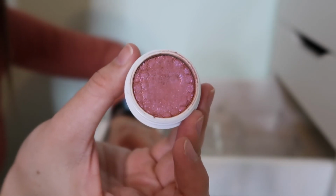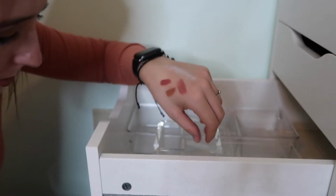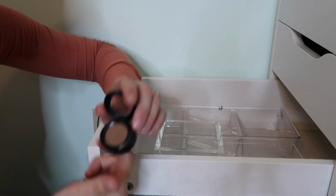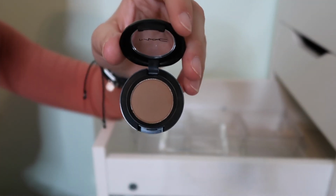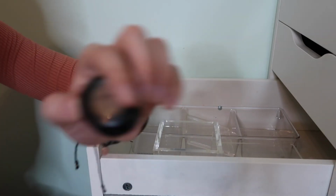Then I have this Super Shock Shadow in Vela. I really enjoy this one as well. As you can see, I've used it quite a bit. So I'll be keeping that. Then I have this MAC Single in Cork. I honestly never reach for this, but for some reason I just haven't been able to let it go. I don't think I've ever actually used this. So I think I'm probably going to let it go now.